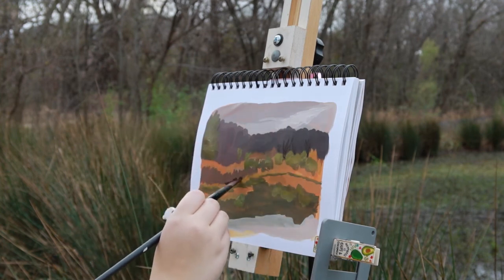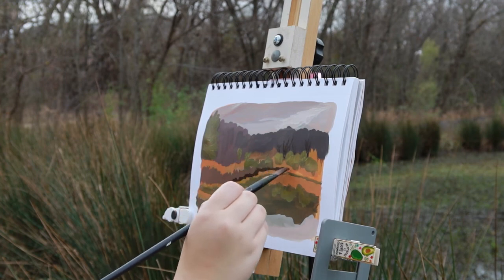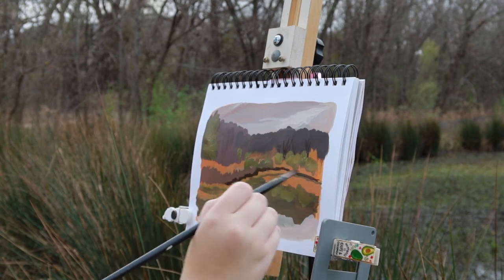So I'm adding some contrast here with a dark shadow to go right under the reeds and as branches in the trees.